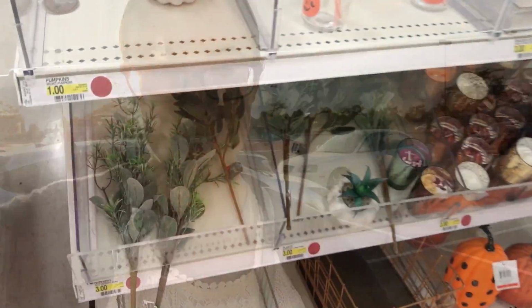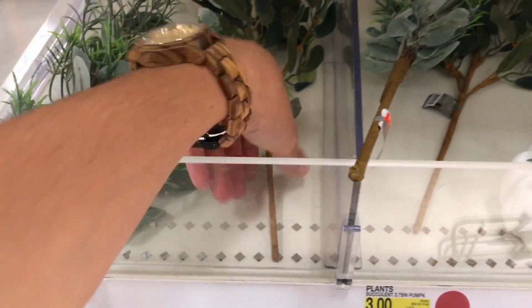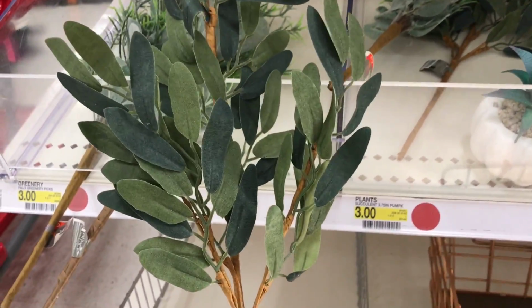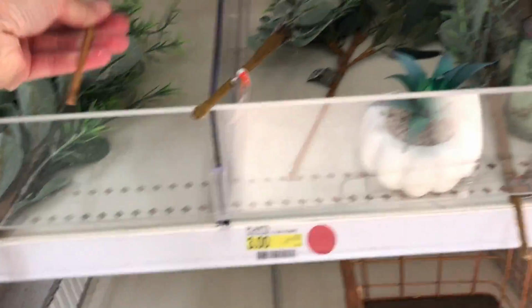Not really blown away by the decor in Michael's, but I'm gonna go over to Target and see what they have there. So they're actually pretty cute. $3.